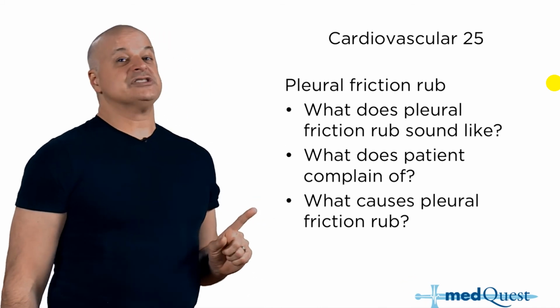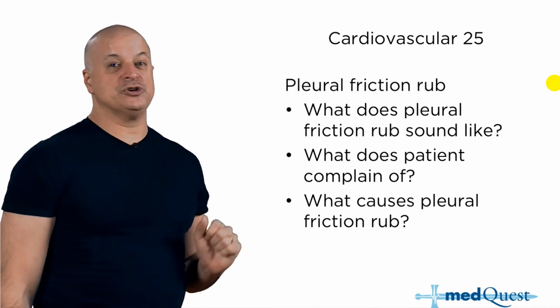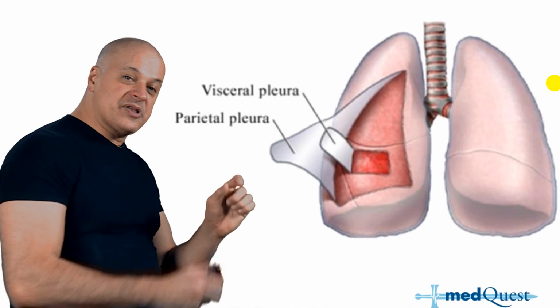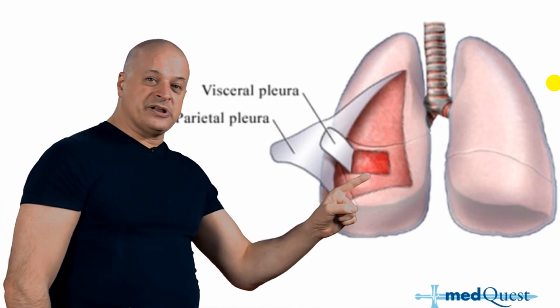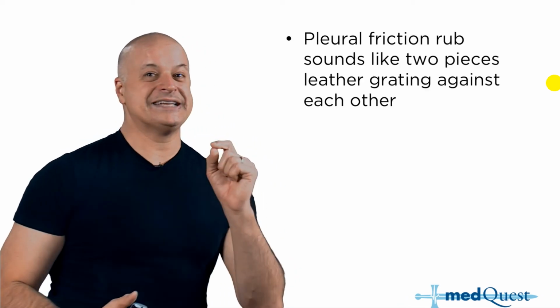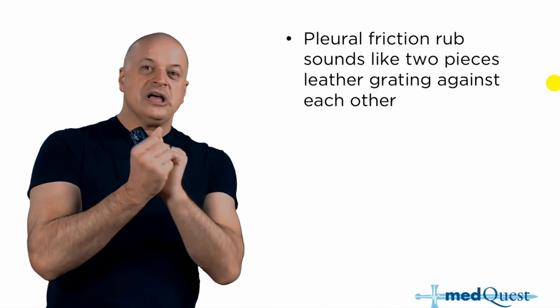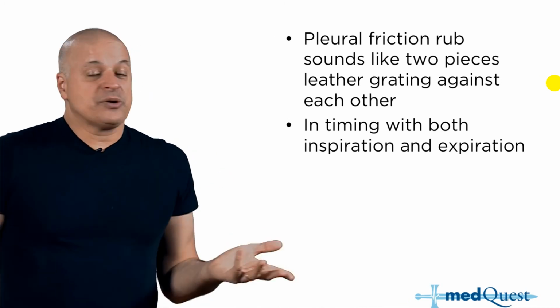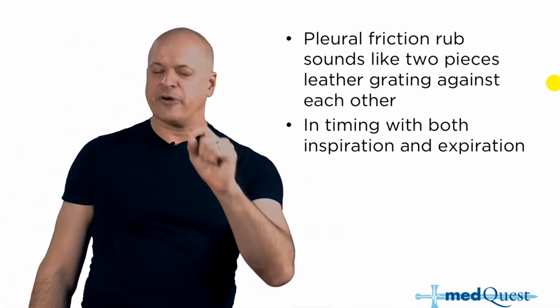The cause is often infection, sometimes uremia, sometimes lupus, but usually infection. When you see a rub in the case, it's often an infection where the visceral pleura and the parietal pleura get inflamed and start rubbing against each other. Everything I just said about pleural rub, you can apply to the pericardial rub. Both have largely the same findings, a Velcro, leathery sound of surfaces rubbing against each other. And the pleural rub is in timing with respiration, so that's one of the ways you can tell it's not a pericardial rub.